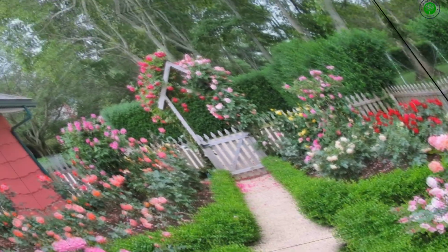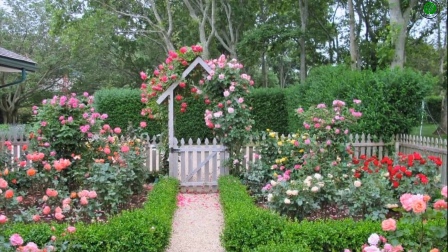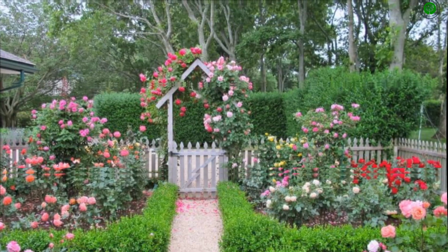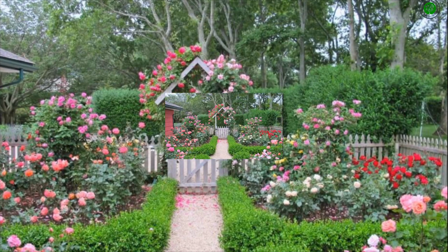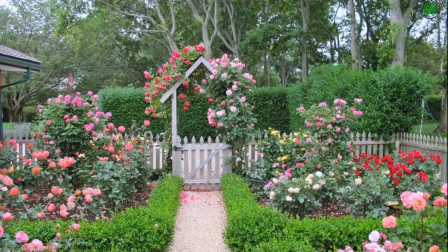2. The rose-covered archway. This charming garden beautifully illustrates the balance between a relaxed cottage feel and formal structure. The neat boxwood hedges provide a tidy green framework for the overflowing beds of vibrant pink, orange, and red roses. A rustic wooden archway draped with climbing roses acts as a whimsical focal point and entrance to the garden, inviting you to wander down the gravel path.